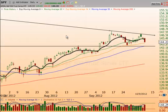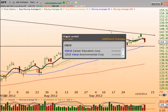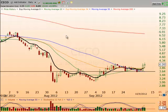Okay, stock picks today. CECO. CECO is one of our rounded bottom breakouts. We had a nice day 2 days ago. Yesterday seemed to hold up pretty well. Nice little doji consolidation day. We're above the big three. We're above the T-line. We want to trade this on strength.